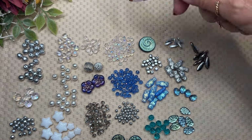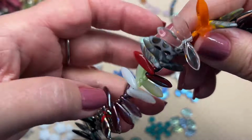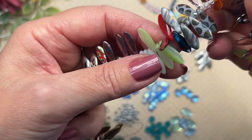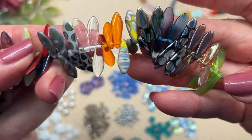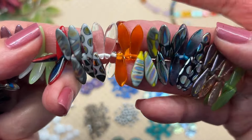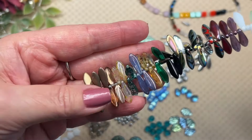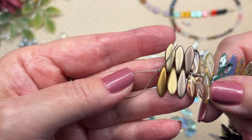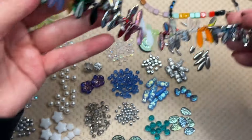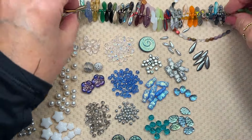And then, oh my goodness, look at this. Look at all the different dagger beads. Oh, wow. They are so gorgeous. Every color, some laser etched ones. What a gift. Oh my, look at the gold ones, the matte metallic ones on the end. What a gift. That is so amazing.